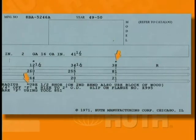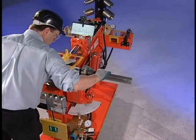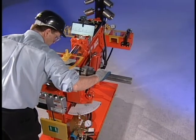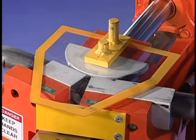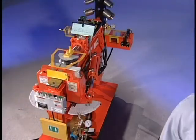Again, our card directs us to install a half shoe, this time without a block of wood. The pipe is inserted and snugged at our 38-inch mark. The pipe is rotated to 81 degrees and bent to 21 degrees, completing our bends.